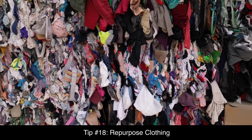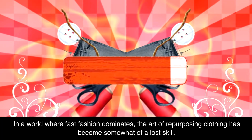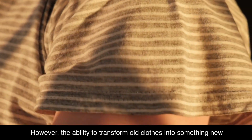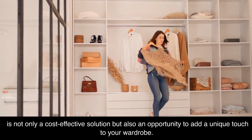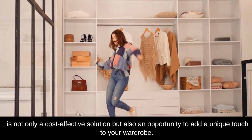Tip number 18, repurpose clothing. In a world where fast fashion dominates, the art of repurposing clothing has become somewhat of a lost skill. However, the ability to transform old clothes into something new is not only a cost-effective solution, but also an opportunity to add a unique touch to your wardrobe.